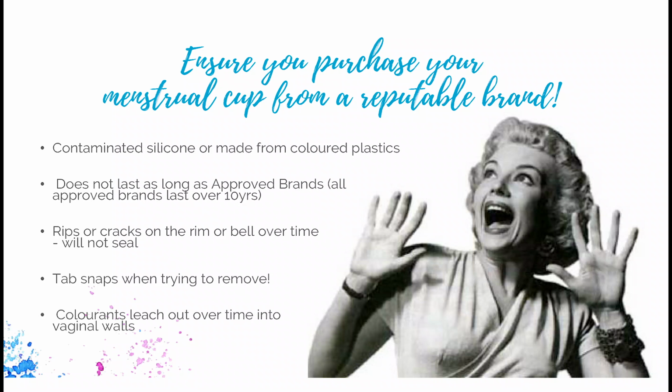When choosing a menstrual cup, please ensure that it is from a registered company and a brand that is TGA and FDA listed. There are over 20 brands out there, but only 4 in Australia and New Zealand have these approvals. There is nothing worse than spending your hard-earned cash on poor quality silicone, perishing and cracking cups and broken stems.